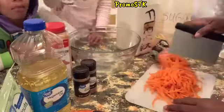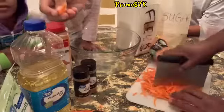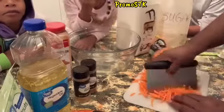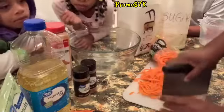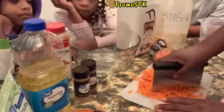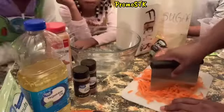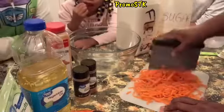This is my first time using this right here, so I'm going to try it. It's a scraper and a chopper. I'm going to try and chop it up finer without losing my fingers and without losing too many carrots. I'm just showing this is a feel better cake. That's satisfying. It is very satisfying.